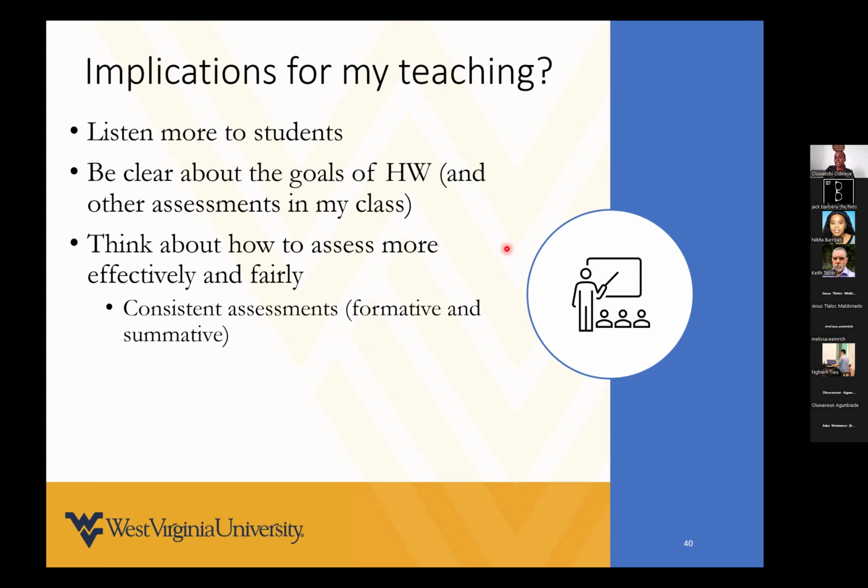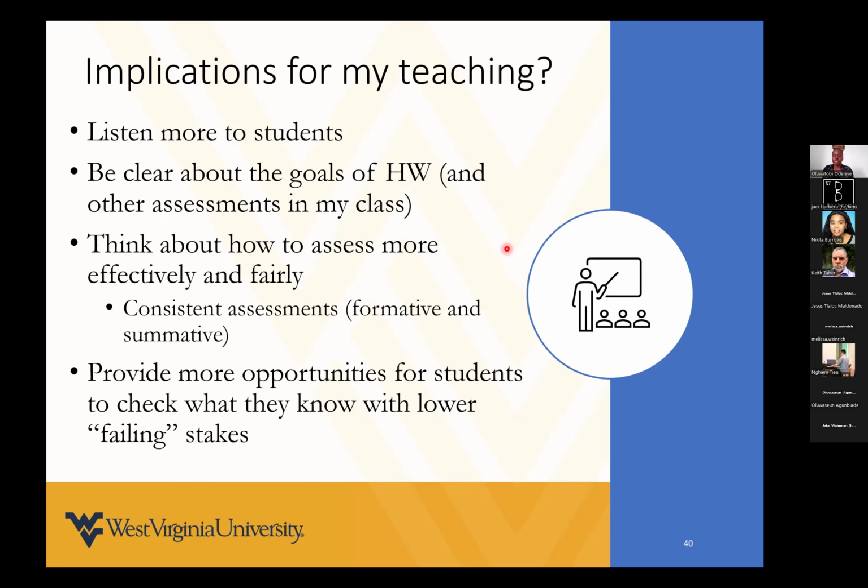And one of the things that I'm doing more of, so if you're at the biennial conference on chemistry education, I gave a talk with Morgan Balabanoff about assessing. And one of the things I've been thinking about is how can I assess my students more effectively and fairly? How can I be consistent in assessing them? How can I give both formative and summative assessments, but in a way that is consistent, that helps them think about what they know, think about what it is that they don't know, help me think about what they don't know and help them with that.